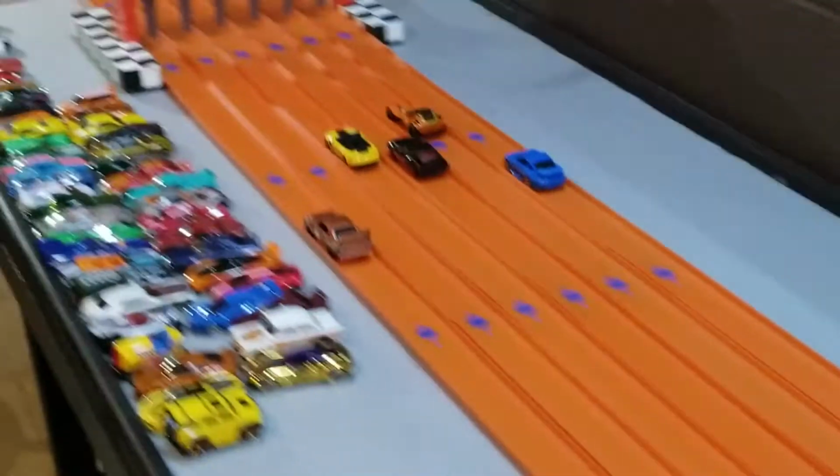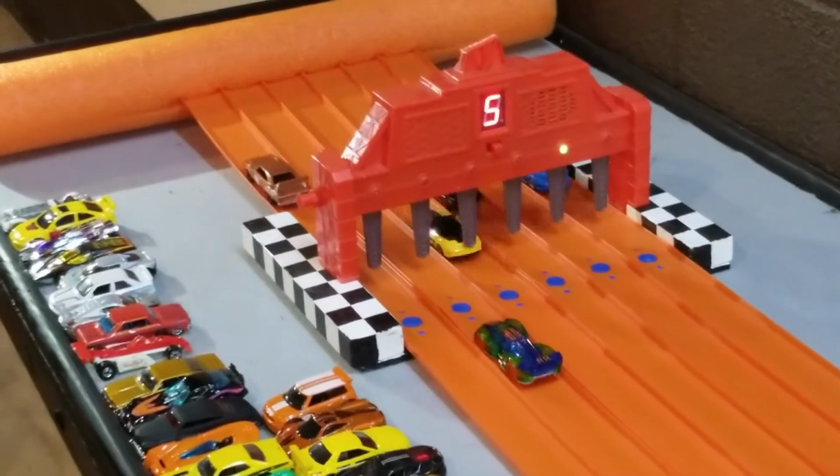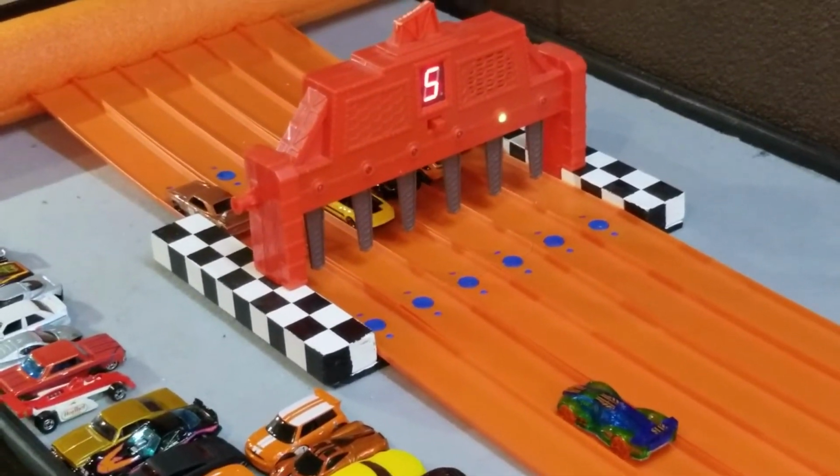Diesel Boy out. Oh, Mustang come back. Diesel Boy it is. Lane 5.